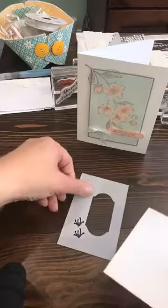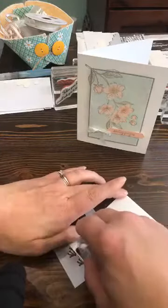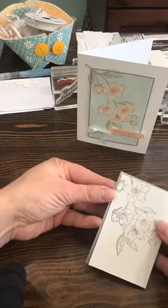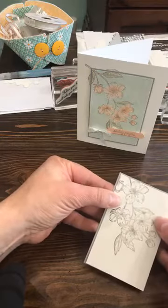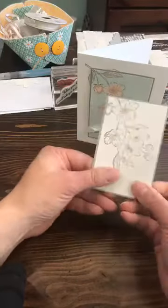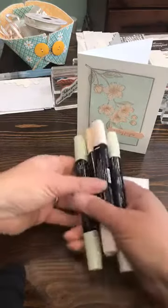If you don't want to go to that effort, I'm going to just put some adhesive on the back here around the edges. I'll show you, it'll probably look just as pretty if you don't color in the whole background blue, but it does add a pretty texture when you watercolor, or when you could watercolor it too. But you don't necessarily have to.